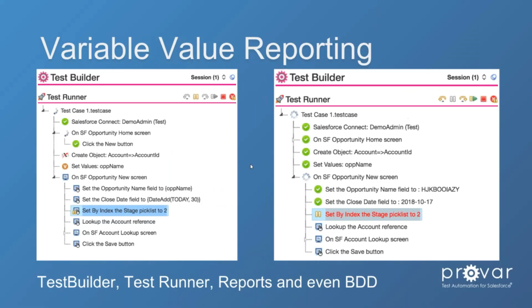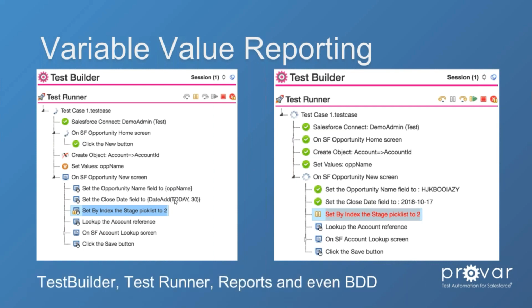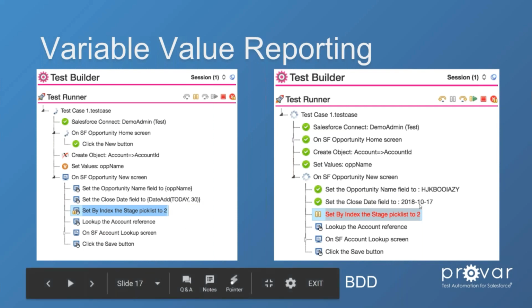I think the other interesting feature which I quite liked when I saw it for the first time is that at the moment when you are using Test Builder, you tend to see all the variables and functions which are really common. Obviously, you might even see the Excel where we're doing data-driven testing, and that's fine when you haven't run the test. But actually, once you're running it, or once you have run it, it's great to see really what it was resolved to. So you can see the opportunity name in this case is resolved to some unique ID, which we do a lot of, into a real date, where you can see it's actually done the formula for us. And finally, obviously this is hard coded on the left hand side, so it's only going to show you the same value.